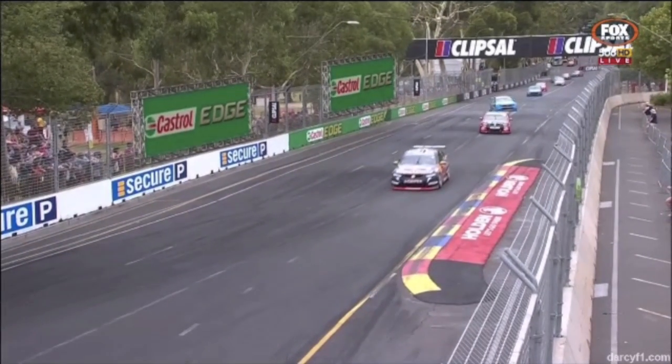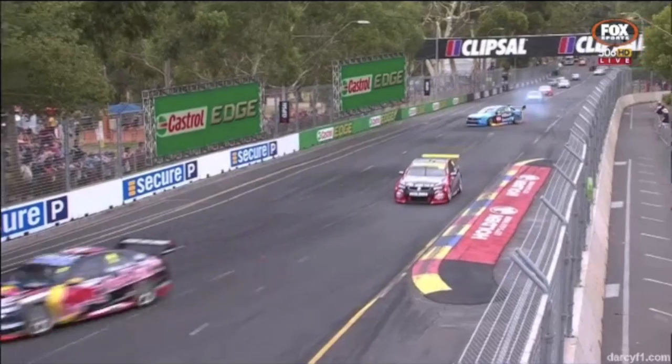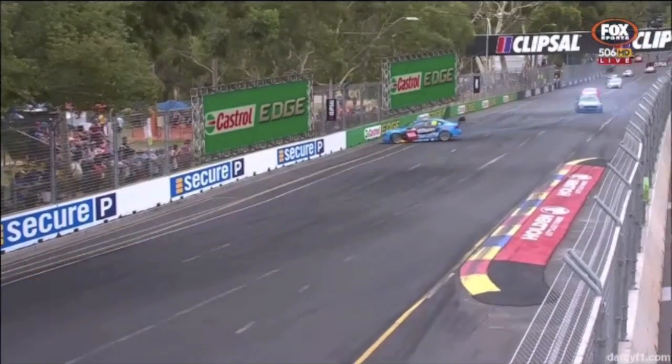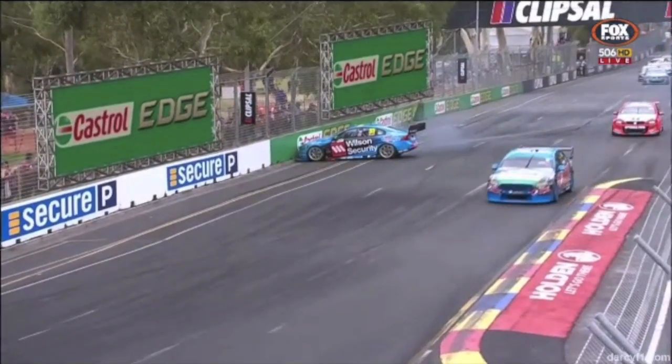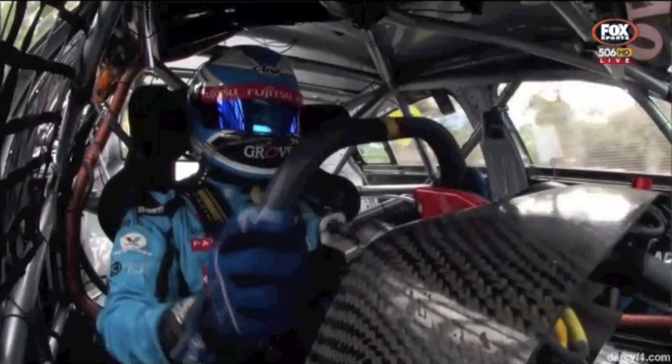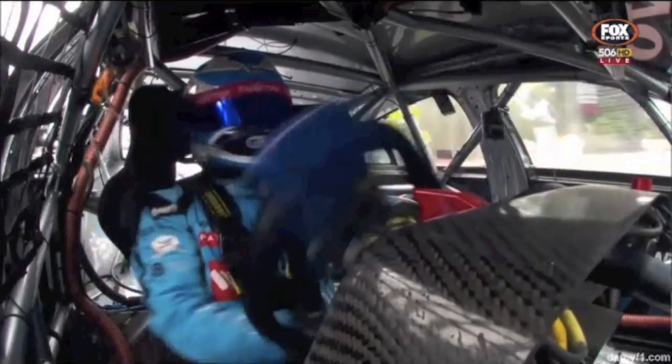Let's just have a look on the replay. Third car in the queue here, just gently. Well, that's a massive oil fire. So, look, an oil line has likely popped off. Always hard to diagnose from afar, but it's sprayed oil everywhere, which has momentarily also caught fire. Here's the onboard. Let's listen.